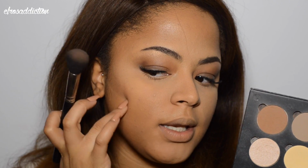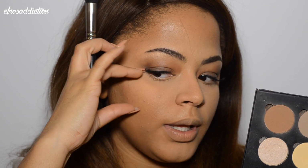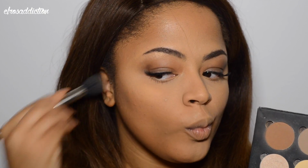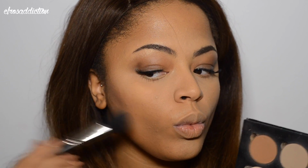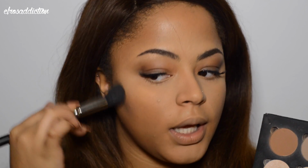And one thing when I'm contouring is I don't go all the way like here. The furthest I'll go is where my eyes start. And then, let me just show you. Just there. Creating just under, just feel where your bone is and just go ahead.